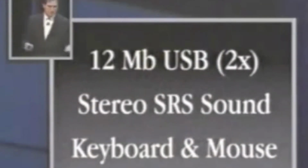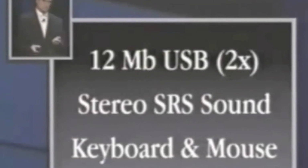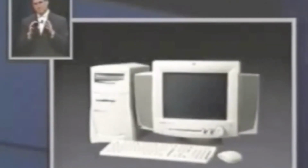We are going to the new generation of I/O. 12 megabit universal serial bus, 2 ports. We're leaving the old Apple I/O behind. Stereo surround sound built into every product, and a great, great keyboard and mouse. Now, this is what they look like today. And I would like to take the privilege of showing you what they're going to look like from today on. This is iMac.